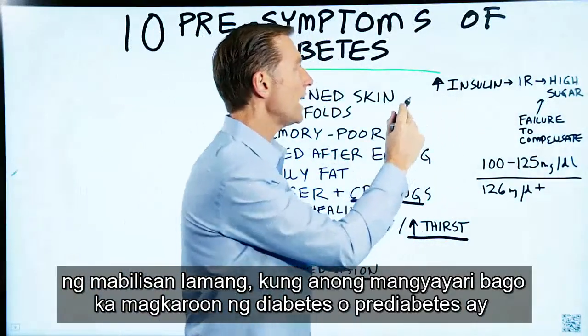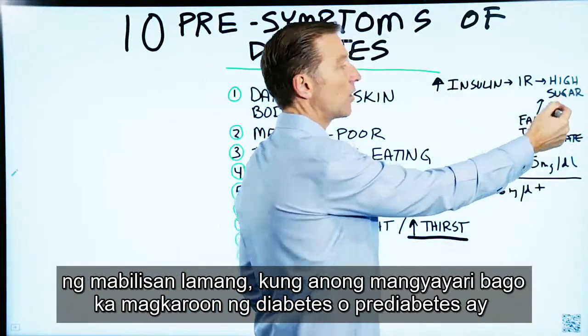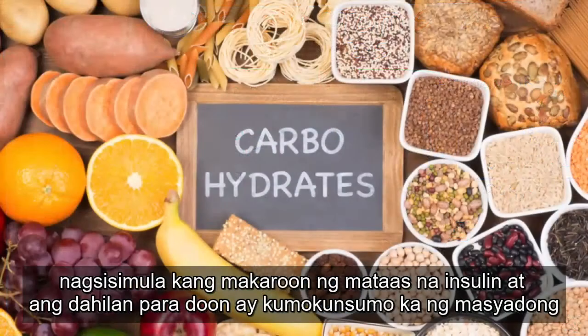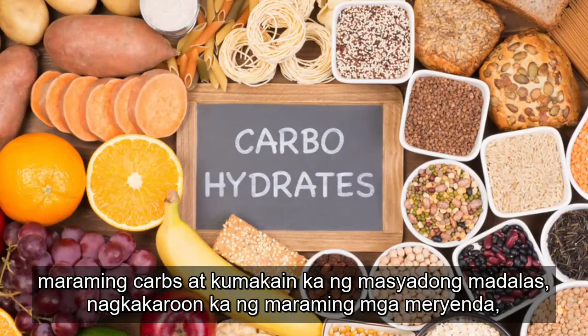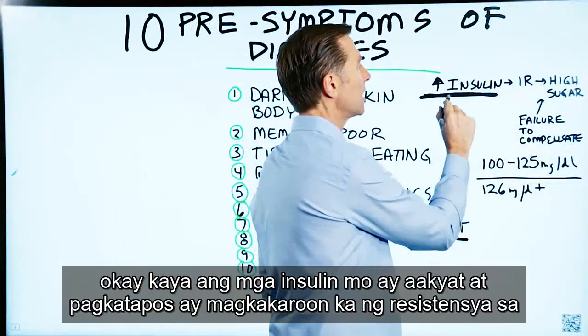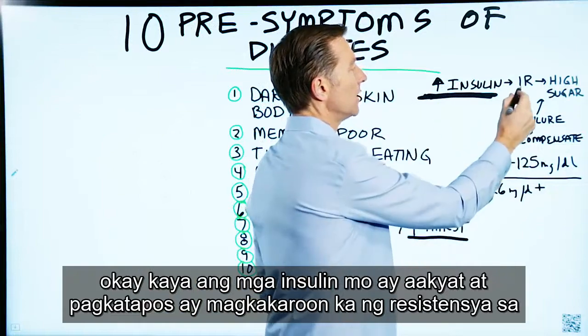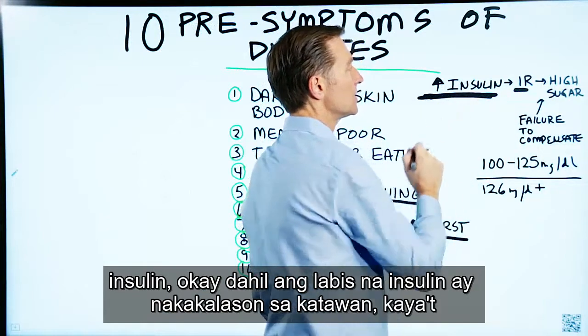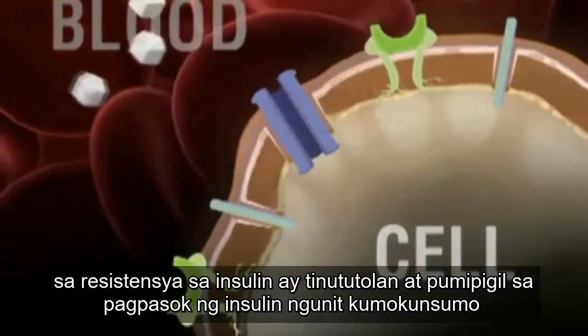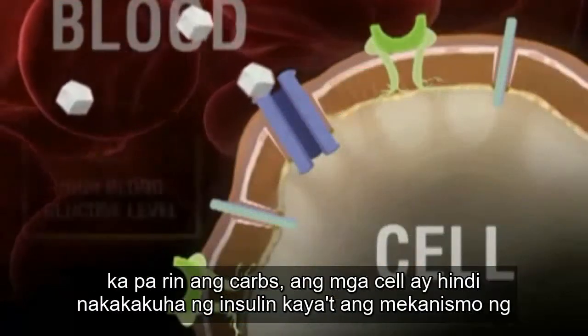What happens way before you get diabetes or pre-diabetes is you start out having high insulin. And the reason for that is you're doing too many carbs and you're eating too frequently. You're having a lot of snacks, okay? So the insulin's going to go up. And then you're going to develop insulin resistance, okay? Because too much insulin is toxic in the body. So when you have insulin resistance, that shuts down the entry of insulin, but you're still doing the carbs.